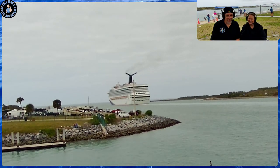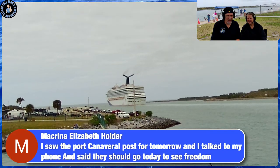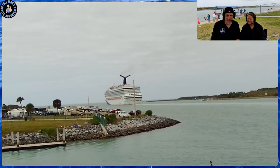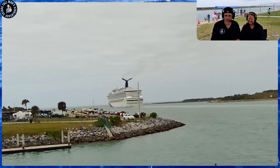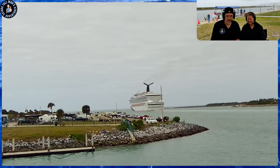Macrina also says she saw the Port Canaveral post for tomorrow, and they said they're there today to see Freedom. Oh, okay. I always like the early morning spinorama in the port of Miami, right? I do too. I usually am up for that. Let's go a little bit more for you guys. Get her centered. There we go.